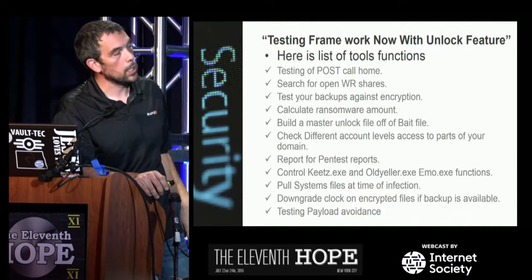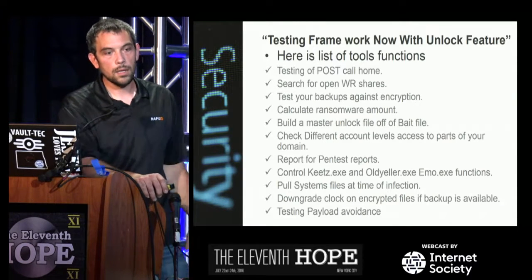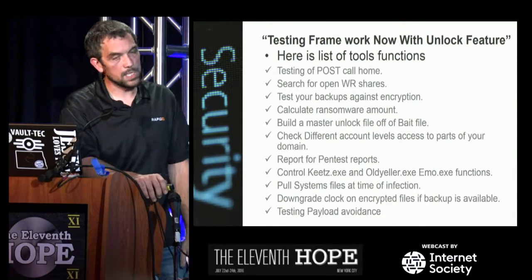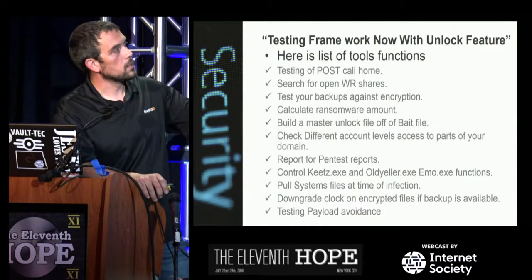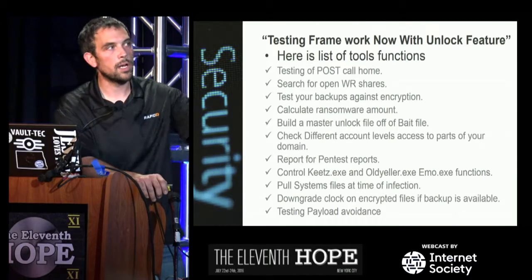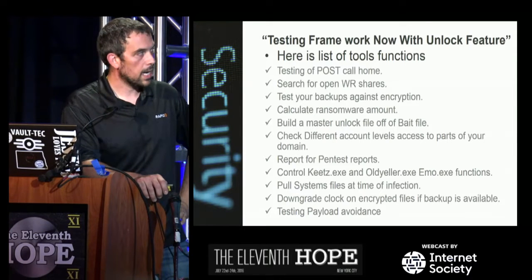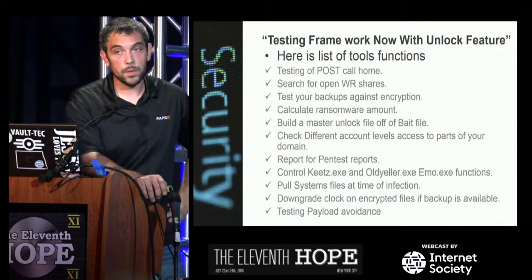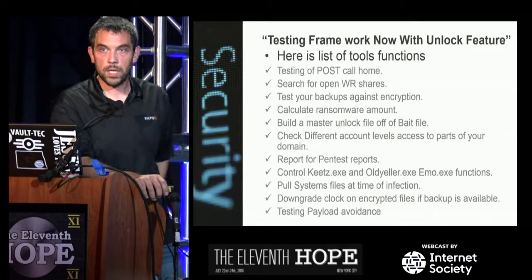You can build a master unlock bait file or that R file like I was showing. It'll grab custom specific details from the actual system. You can check for different account levels as part of your domain, see if you have any open reader rights, or see if there's a Buffalo drive sitting on the network that it would have come across on an actual scan. And if there are other tools out there, I'd love to hear about them also, or any functionality that people think would be good to add to this.